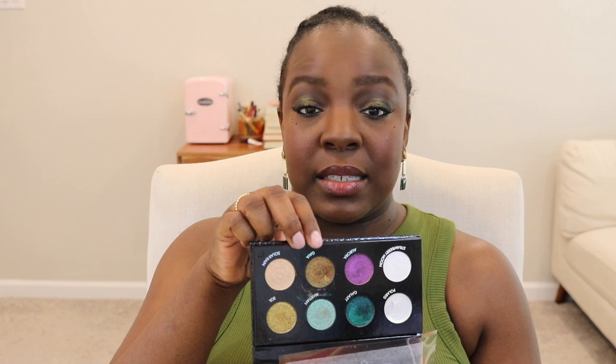And I missed out on the full-size Lightwork Volume 3. So when the Experience version came out, when the mini came out, I was all over it, right? So this is the palette, okay? Multi-chrome. And actually, the shadow that I have on my eyes today is Gaia, right? I have that on my eyes.